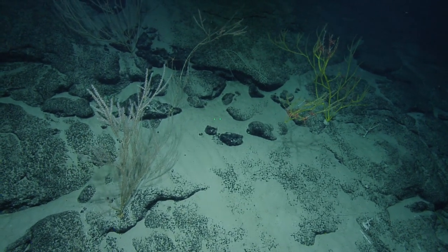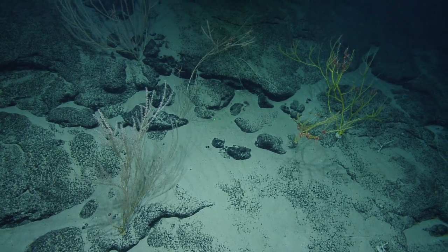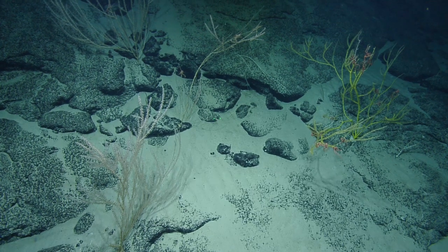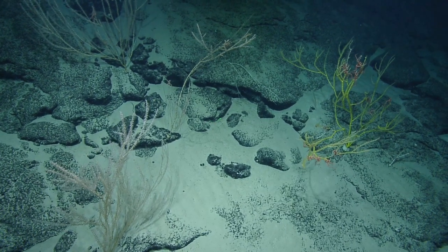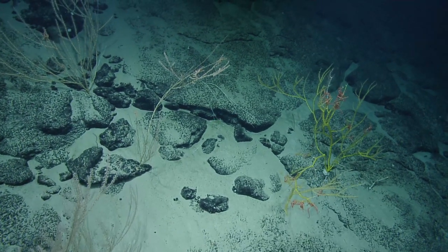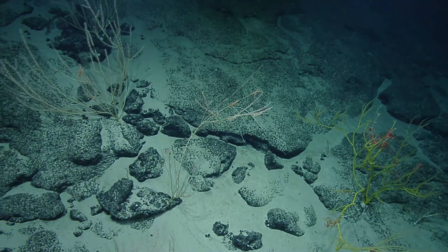Looks like two or three different types of bamboos up here making up this community predominantly. We got the yellow one. We've got this kind of whiter one here. And I can't tell if the one in the background is different or just has lost a lot of its polyps.